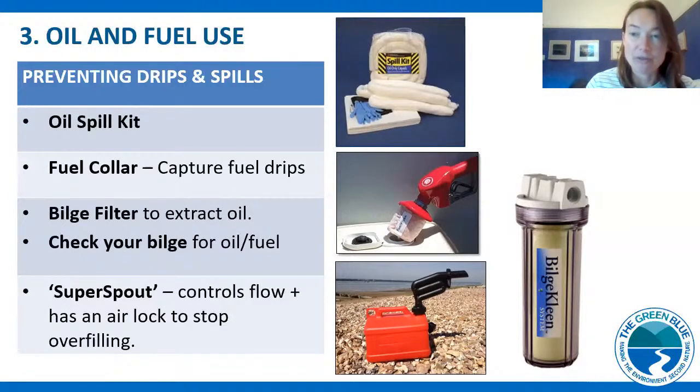Next one is a bilge filter. Now, if you've got a yacht or motorboat with an engine and you have a bilge where water collects, and the bilge is at the bottom of the boat, you have to pump that water out. Okay, obviously you don't want too much water in the bottom of your boat because your boat's going to sink. So you need to pump the water out. And that's called a bilge pump. So it's like a hose pipe that goes from the bottom of the boat to the outside of the boat and a pump that pumps it out.